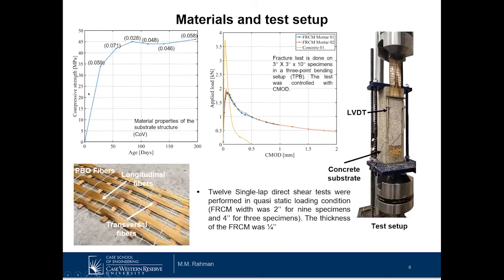Here we have the compressive strength graph on the left. On the y-axis, we have the compressive strength of the concrete substrate, which is plotted against the age. As you can see, the concrete has gained strength over time and it almost made a plateau at the end. It should be mentioned that the FRCM was applied on the concrete substrate after 190 days from the casting of the concrete specimens.